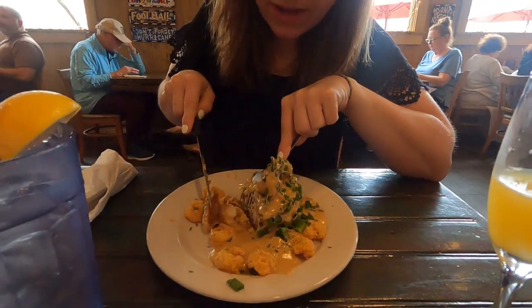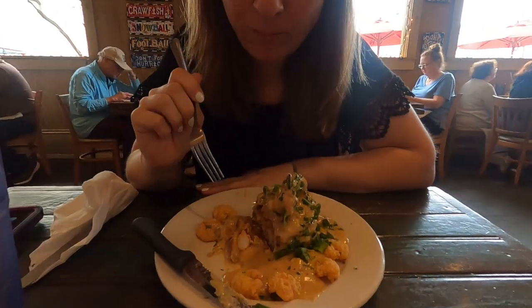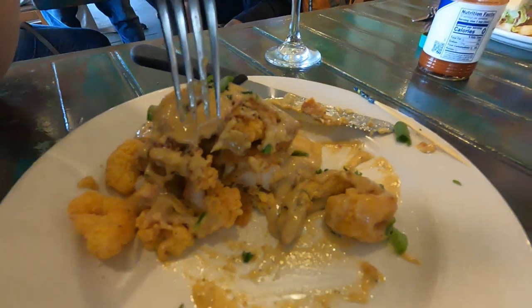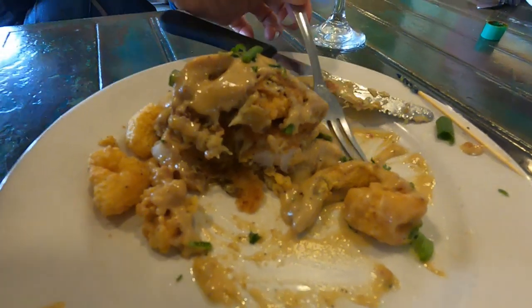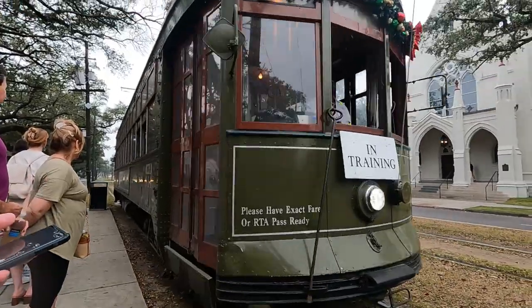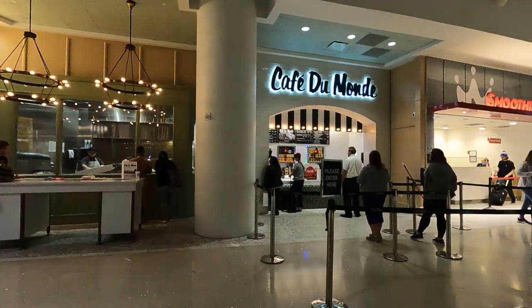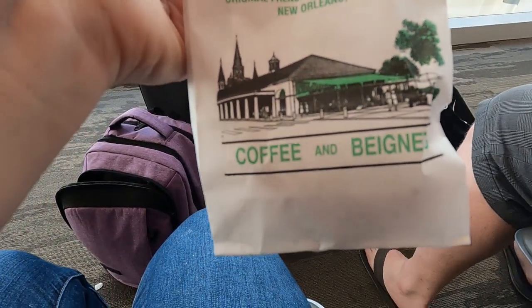Okay, here's the eggplant, shrimp, and the cream sauce. Fantastic. Here's the eggplant. This is what I've been wanting. Wow. I just gotta say, I'm devouring this right now. This is delicious. And the sauce, I'm gonna have to learn how to make this at home. It's so good. Just so flavorful. That's because once today is not enough for a beignet.